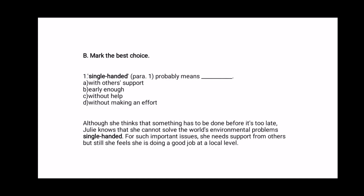Okay, so let's go over that part once again. Julie knows that she cannot solve the world's environmental problems single-handed. For such important issues, which means world's environmental problems, she needs support from others. So then we know that single-handed probably means without help, because the following sentence helps you understand that this cannot be done on her own. She needs support from other people.